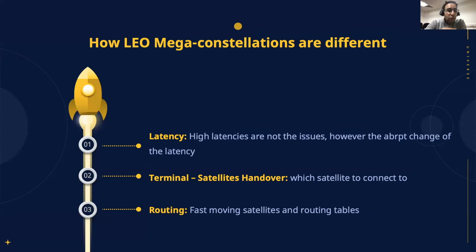High latencies are no longer an issue on LEO satellites. As I mentioned, because these satellites are much closer to the Earth compared to geostationary satellites, they don't experience high latencies or high round-trip time. Rather, the internet traffic passing through LEO satellites can experience frequent, abrupt changes in latency. But why is this a problem? Simply because high variation in latency can negatively impact applications like video conferencing or gaming, or any application that is sensitive to jitter. Now, there are different reasons for that abrupt or frequent change in latency.